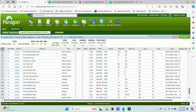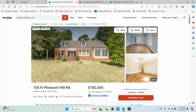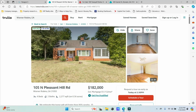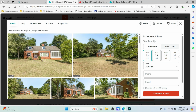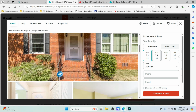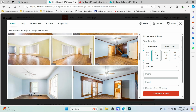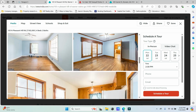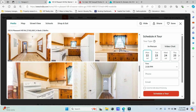All right, so on the lower end of this criteria, we've got 105 North Pleasant Hill. Now this is an older established area, nice brick house, original brick and hardwood floors, large lot, screened in back porch. Like I said, hardwood floors, a real fireplace, and then of course a second story, and real wood cabinets.